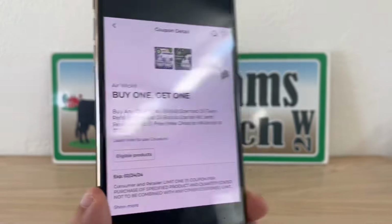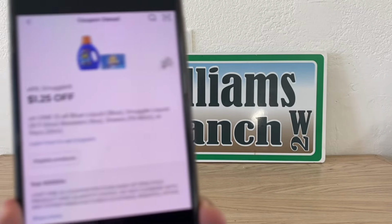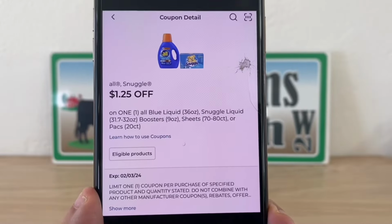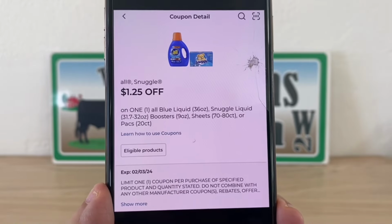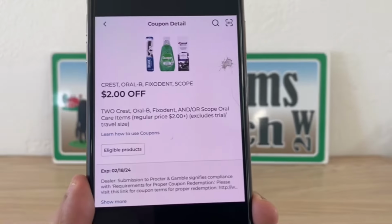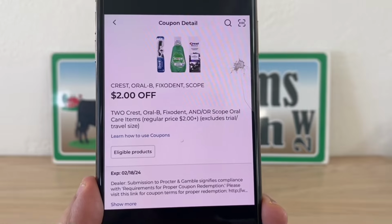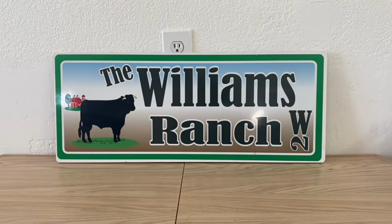Now, another thing, Ranch Fam, we want to clip these coupons as soon as possible because Dollar General can take them down at any time. Now, I am going to have quite a few videos this week. Dollar General is going to be on fire with these coupons and the store offers, instant savings, all of that good stuff. So clip these coupons if you plan on following me with my deals this week, as well as the weeks to come.